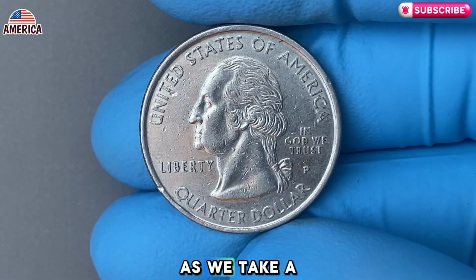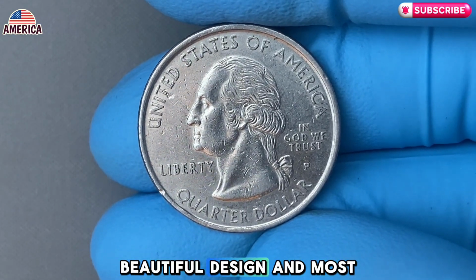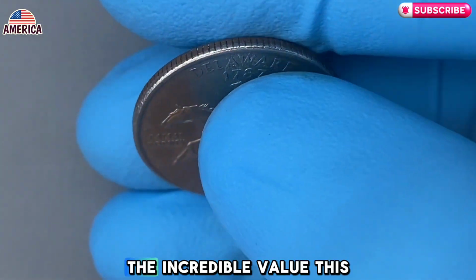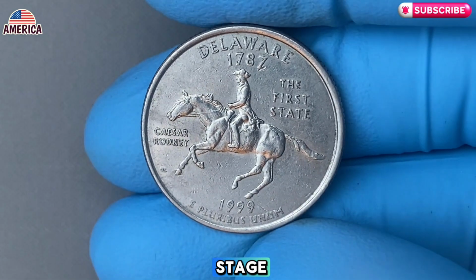Stick with us as we take a deep dive into its fascinating history, beautiful design, and, most importantly, the incredible value this little coin can hold. First, let's set the stage.